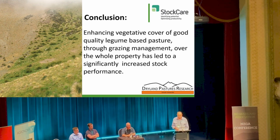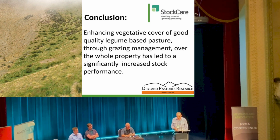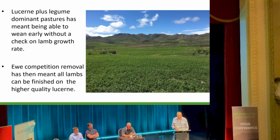And how do we go about doing that, and what sort of impact that'll have on our stock performance, which made me realise that, well, I guess we conducted a trial, but we did it on a whole property basis. So we kind of leapt with both feet.